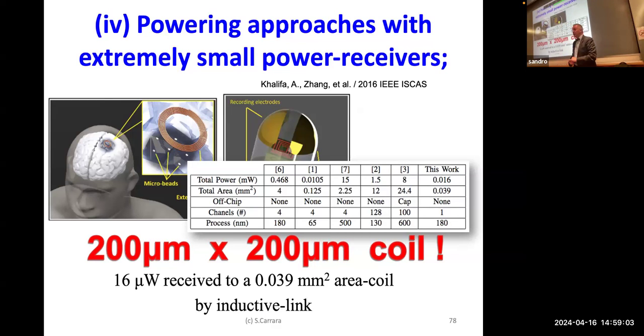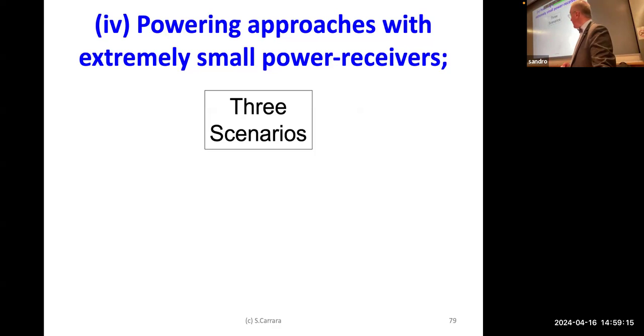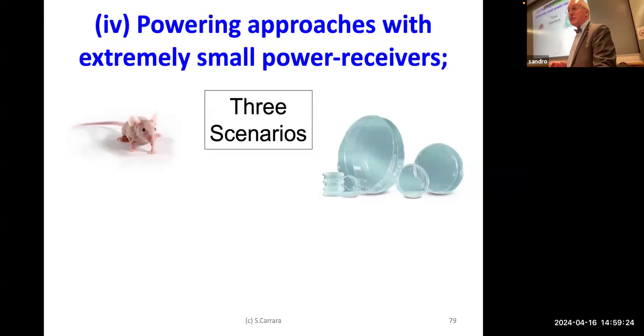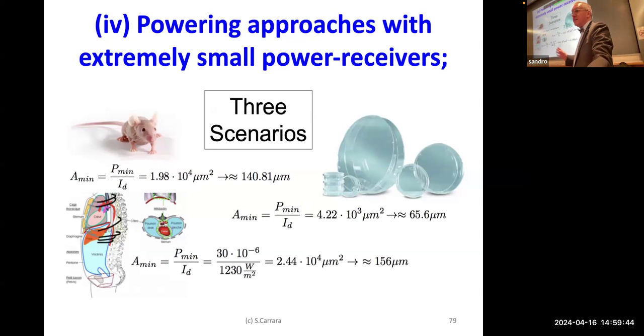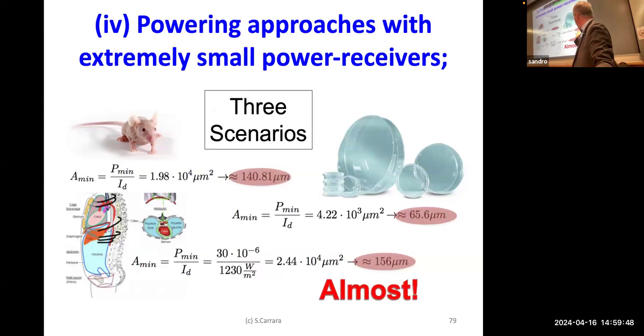A good friend of Gert and me at Johns Hopkins, Ralph Etienne-Cummings, did it with a 200 micron coil for application to the brain. So we started from the work of Ralph, and we imagined 3 scenarios of our body dust. For example, for translational medicine, for in vitro diagnostics, we can mix whatever sample with our diagnostic and then put it on a plate, or in body humans, but close to the surface. So one of my students thought, for example, if we are in the heart, we are close enough to the external part of the body, so not very deep. And then we computed here the expected size of the coil, and we measured from 150 to 65 microns. So not yet 10 by 10, but we are going below 100 or below 200.